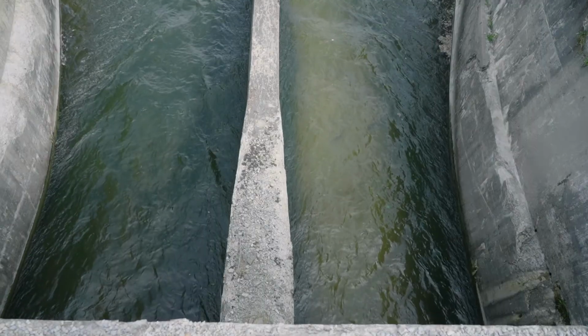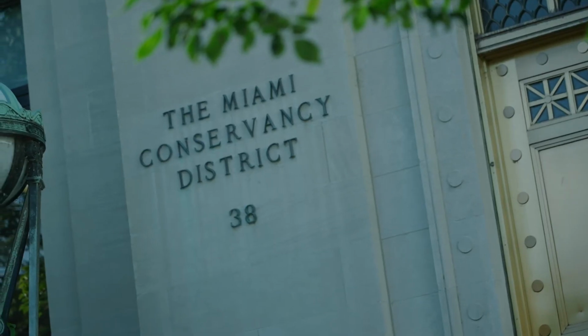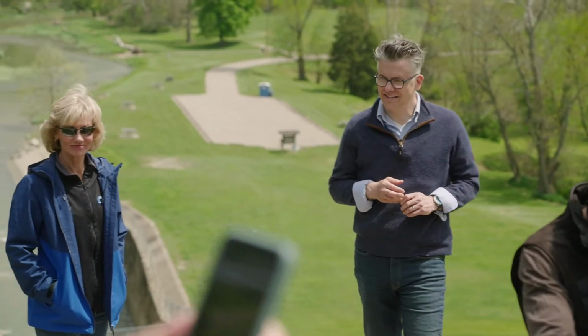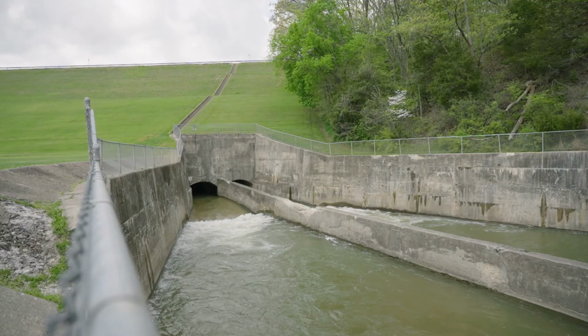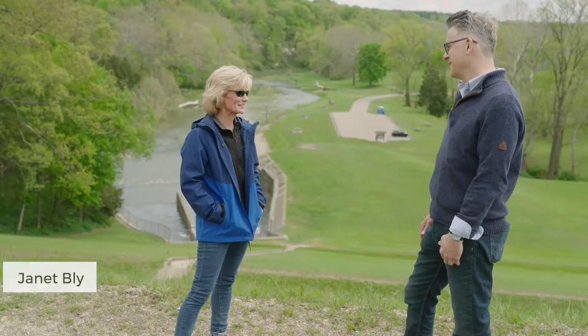It's time to connect some dots between the 1913 flood, the Miami Conservancy District, and the flood protection system. Janet Bly with Miami Conservancy District is meeting us in Germantown, Ohio, home to one of the 5 dams and a Five Rivers MetroPark. You've probably heard about the 1913 flood.